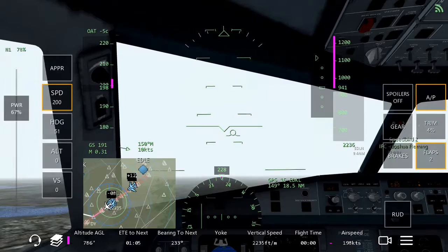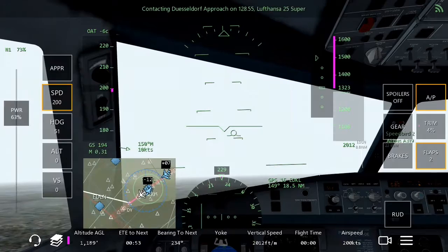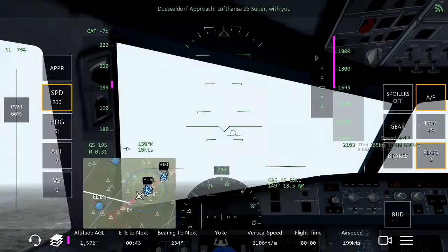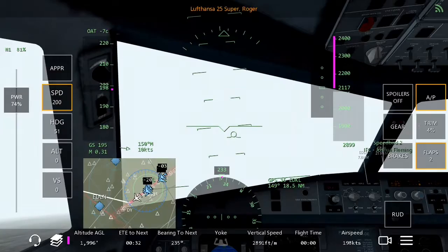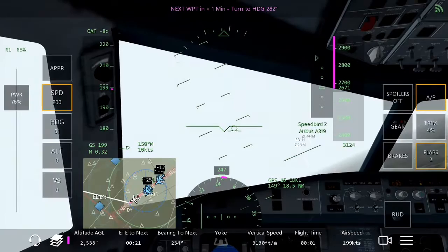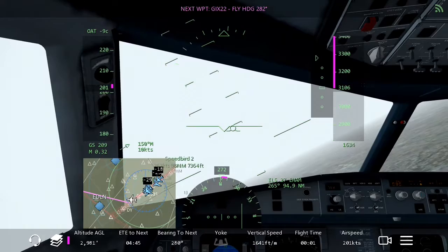Lufthansa 25 Super, contact Dusseldorf approach on 128.55. Contacting Dusseldorf approach on 128.55. Easy 03, turn left heading 290. Maintain current altitude until established on the localizer. Cleared approach runway 23 left. Dusseldorf approach, Lufthansa 25 Super is 3 nautical miles southwest of Dusseldorf at 2,100 feet, requesting flight following to Schiphol.